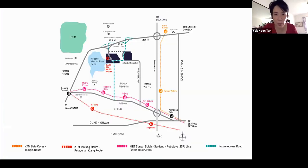Okay, sorry. Now we look at this map. It will show you a few things. Firstly, the location of Kiara Bay. And after that, you will see the MRR2 and Jalan Kepong. These are the two main roads that you will be taking towards there. Then there are these roads leading towards Kiara Bay.